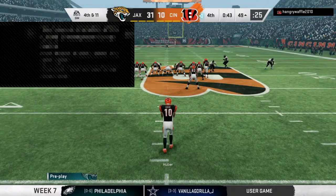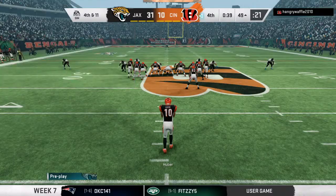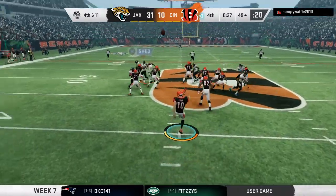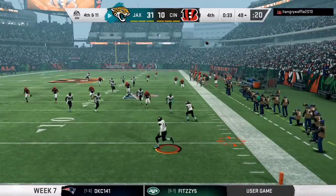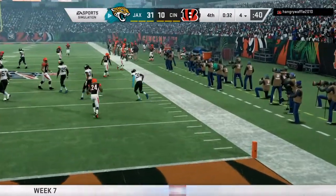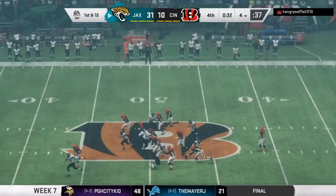Here's Kevin Huber now, as he's on for the 5th time here today. 44 on his first punt, and this is a good kick as well. And you can't do it much better than that. This ball kicks out of bounds at the 4-yard line.